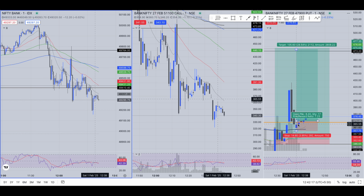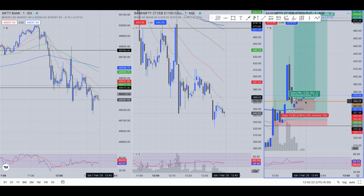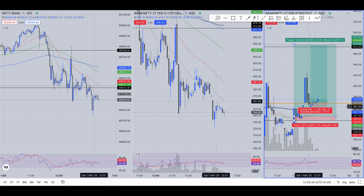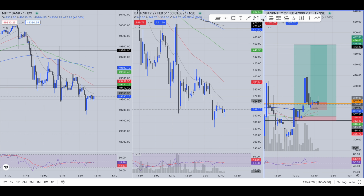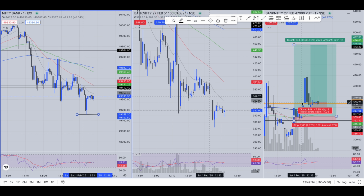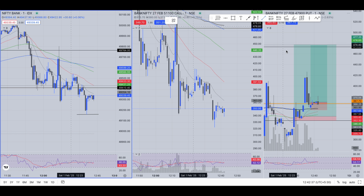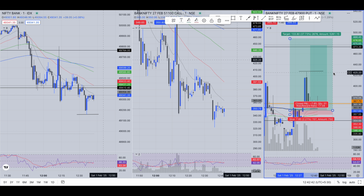And as I've told you, you could have entered a long position now. And in case the market makes a lower low here, guys, with no premium moves, it is better to exit the trade. In case the market breaks this low with no higher highs formation in here, it's better to exit because premium has been exhausted.